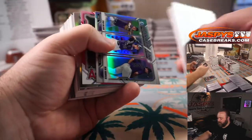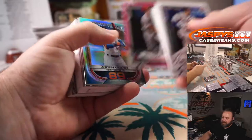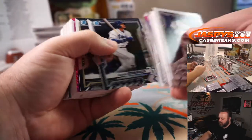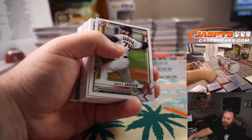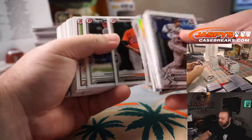Talent pipeline for the Royals. Sorry, Rockies. Mike Trout to $299 for the Angels. Joe Christensen and Andrés Giménez for the Mets. And Elehuris Montero to $199 for the Cardinals. Jimmy Nguyen. Maximo Acosta for the Rangers.